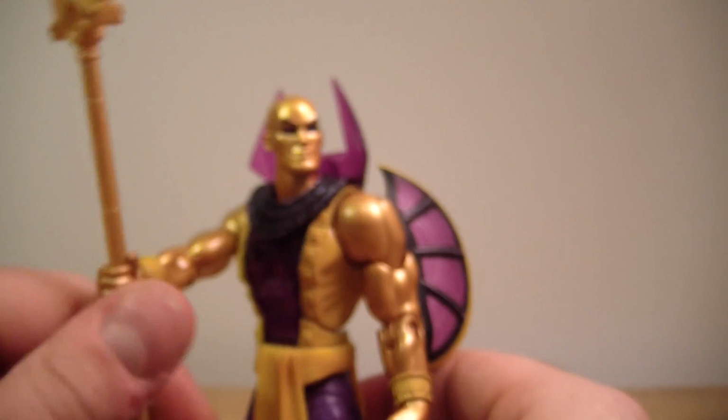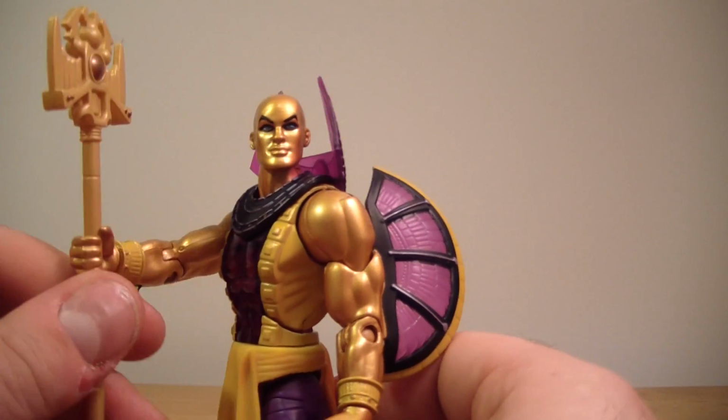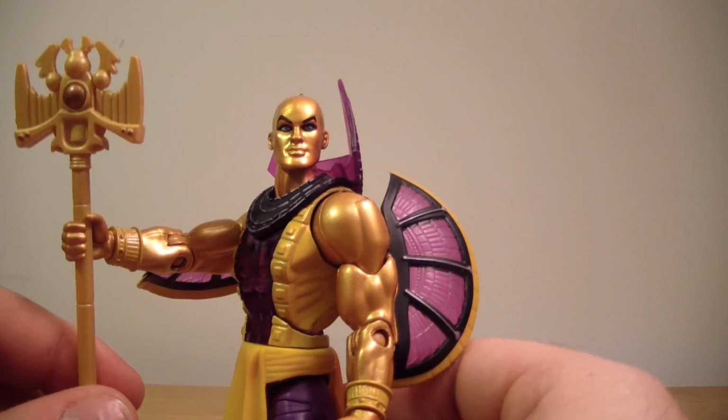My number 2 is really a different character I don't know anything about. I just don't care. The figure looks absolutely phenomenal. It's got to be Gold Pharaoh here, or Golden Pharaoh, excuse me. I said that incorrectly.